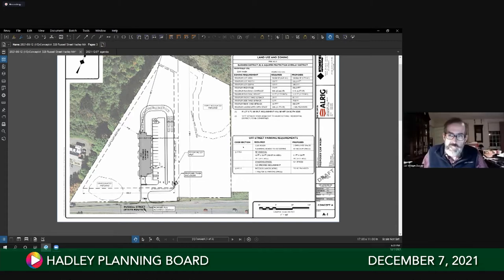So you are in our aquifer protection district, so just be mindful of that section of the zoning bylaw. Again, it's allowed, but subject to the constraints imposed by that section.